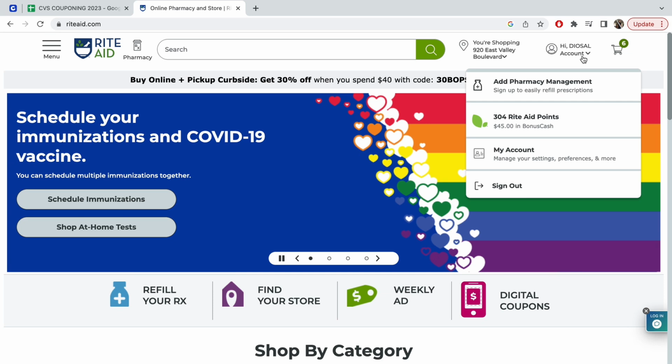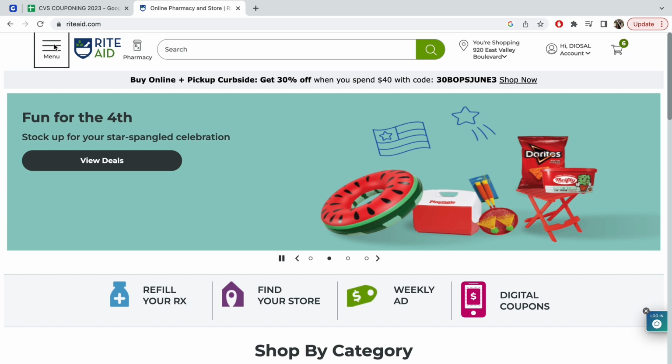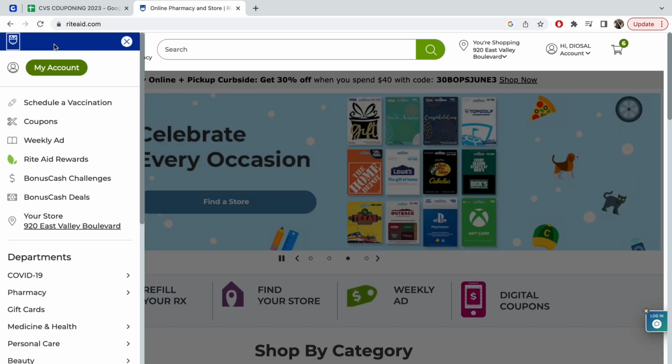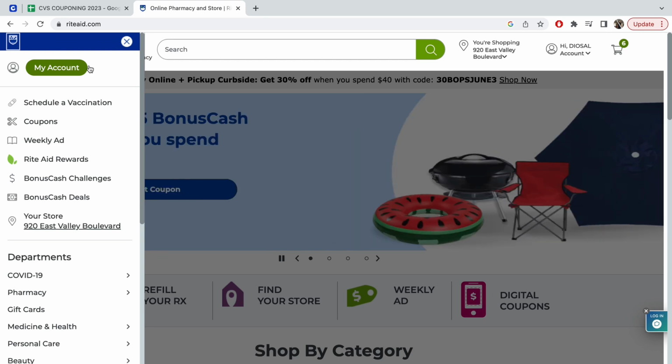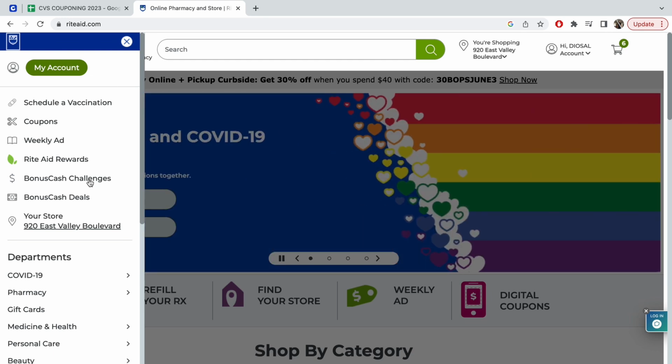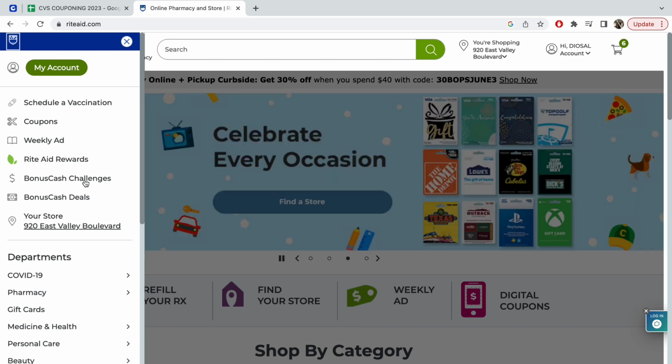One thing I want to show you guys over here is this tab on the left, which will pull out the important thing that we always mention about these bonus cash challenges where we earn extra points. So you want to click on that.